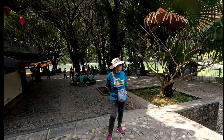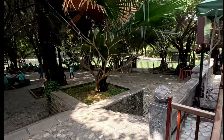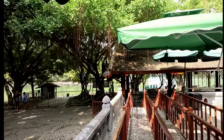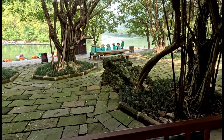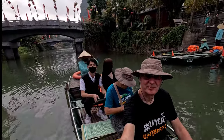Although there are three different boat routes, the price is the same no matter which one you choose to do. Each one goes a different way than the others, so if you choose to do multiple boat tours, you'll see something different each time. Each boat had to have four people plus a rower, so we had to share a ride in a sampan with another young couple from Vietnam.